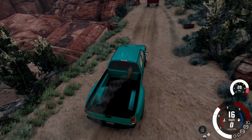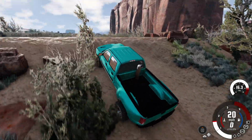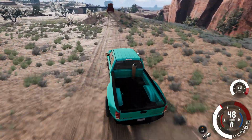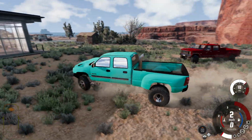There's a real good curl right there. It's just we're the wrong track. Oh, there's another jump. Gotta do it. Oh my gosh. Thank God.